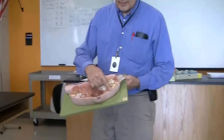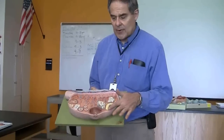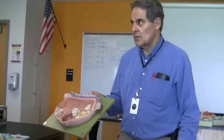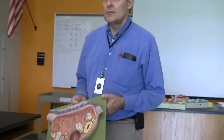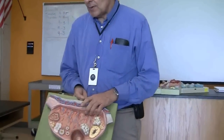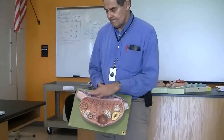The covering of the ovary shown here in pink, which is a single layer of cuboidal cells, is the germinal epithelium, and then the tan layer here, you can see right here, that's the capsule. Tunica albuginea. Same name applied to the capsule around the testes as well. Okay. What's this structure?